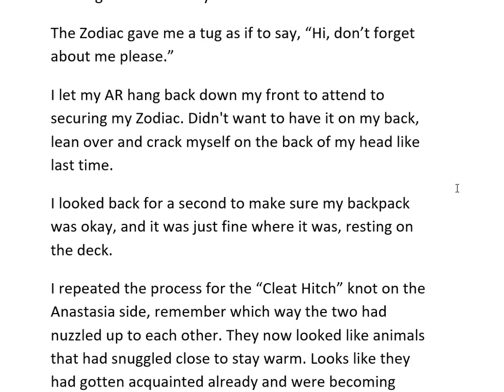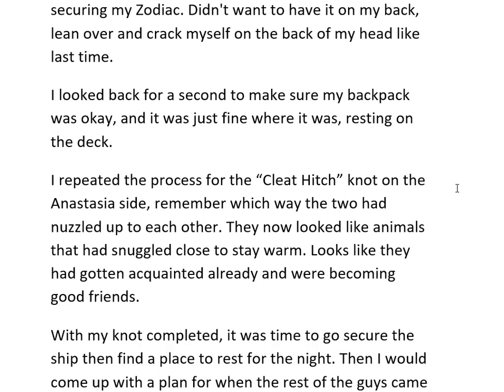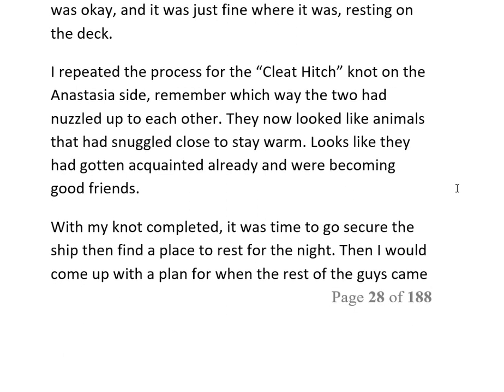The Zodiac gave me a tug, as if to say, "Hi, don't forget about me, please." I let my AR hang back down in front to attend to secure my Zodiac. Didn't want to have it on my back, lean over, and crack myself on the back of the head like last time. I looked back for a second just to make sure my backpack was okay, and it was just fine where it was, resting on the deck.